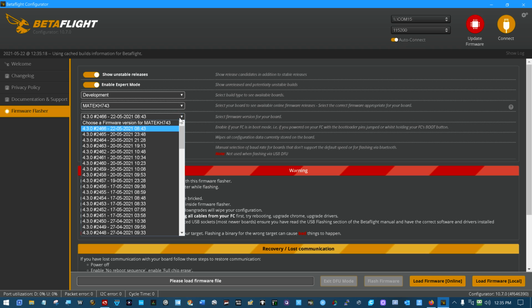And you can see even in that version it's almost nightly builds, or some of them. Look here on the 5/20/21, there were 1, 2, 3, 4, 5, 6, 7, 8 different saves that day of the development version of 4.3.0. Unless you're a developer, I can't fly this firmware as a hobbyist. Can't do that.